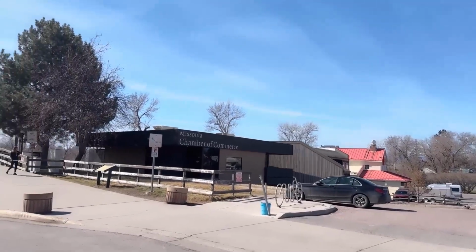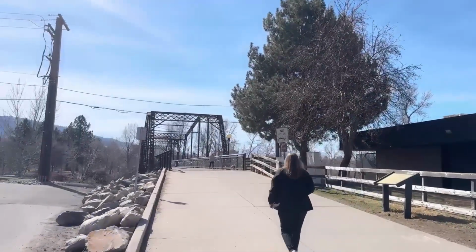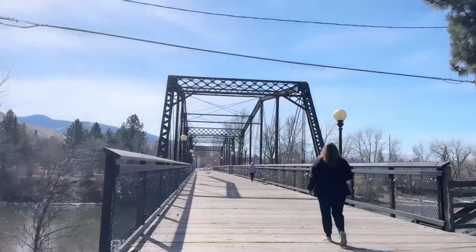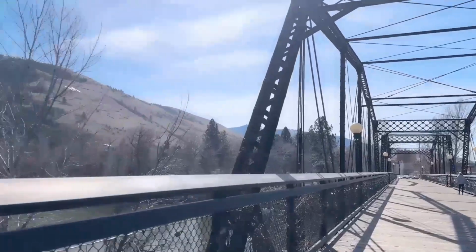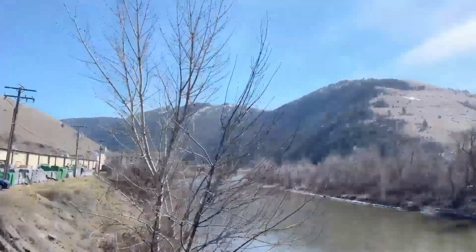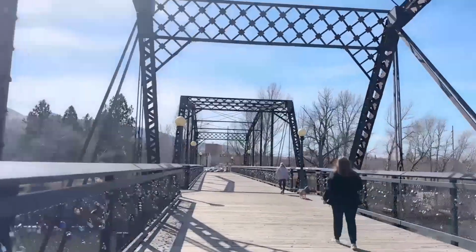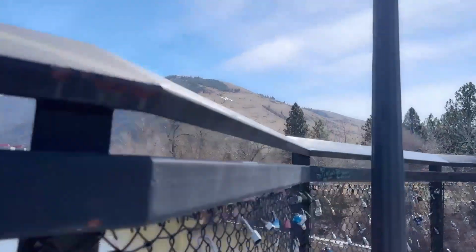Now, what we're going to do is take a look at the Van Buren Street Bridge. We're going to walk across Van Buren Street with Erica, and we laughed about the auto parts store, and that was where we took off from. The Van Buren Street Bridge connects Broadway, East Broadway, with the University of Montana campus as we cross the Clark Fork River, where we were down there earlier at the Terrace Park.